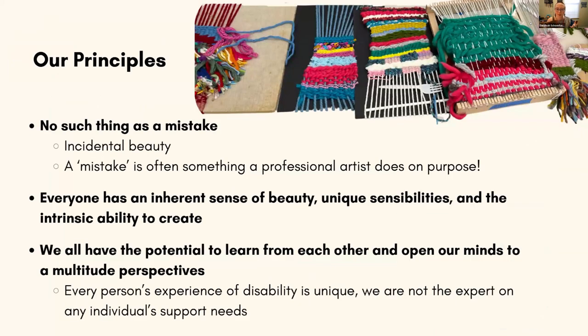So some of the principles of how we go about making things when we offer our workshops to people. One of the big things we always say is there's no such thing as a mistake. And there's multiple ways of looking at this. One of the big things is incidental beauty. So when you make a mistake, you're making something inherently human, inherently creative, and there's such beauty in something that is an accident. And some of the most interesting artworks in the world come from mistakes, right?